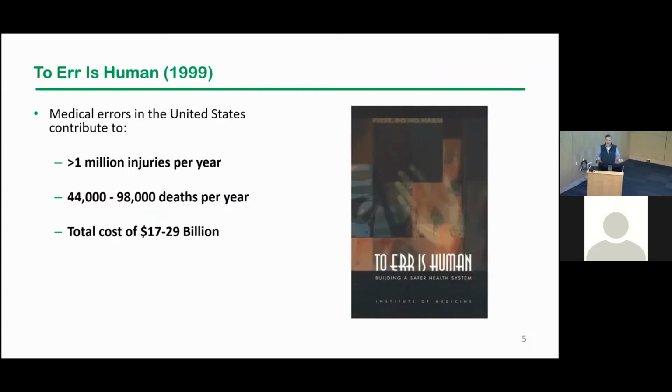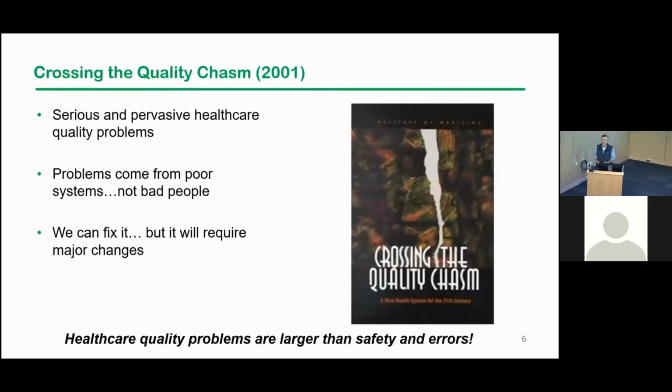This was really the catalyst that had healthcare begin to look at itself and think about how we could be better. It was followed a couple of years later by a follow-up report, Crossing the Quality Chasm. If To Err is Human was throwing the gauntlet down, showing all the problems we had, Crossing the Quality Chasm was asking, all right, what are we going to do about it? It recognized that there were serious quality issues in healthcare, but these were very much a product of poorly designed processes put in place over decades, and not bad people. Things could be improved, but it was going to take a lot of work to redesign those processes.